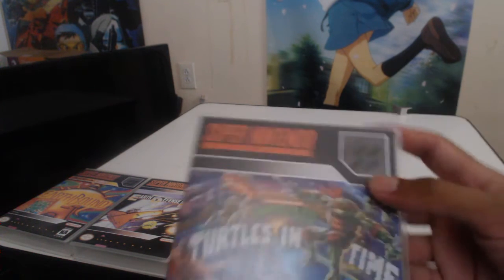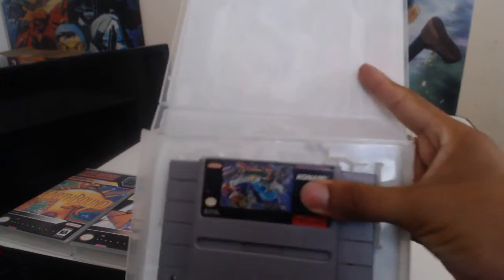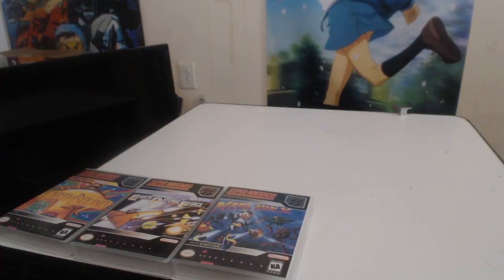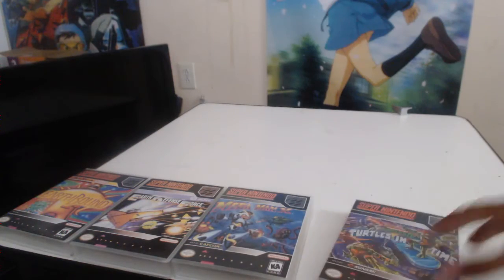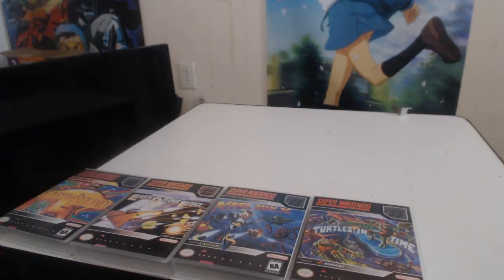Wow. Turtles in Time. I bought this game for $5 at a swap meet back in the late '90s. This lady at the swap meet, I guess her rental video store shut down, so they were selling a bunch of their games, and they were selling movies and games for really cheap. This was around $5. It's a great game, arcade style. It's been fun playing it over the years. It's just an amazing game.